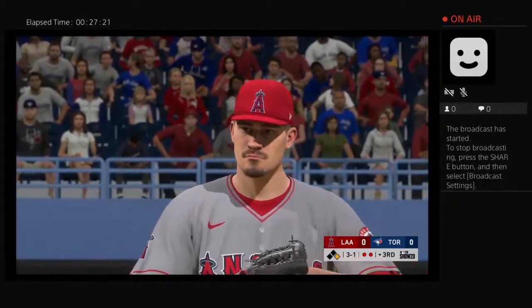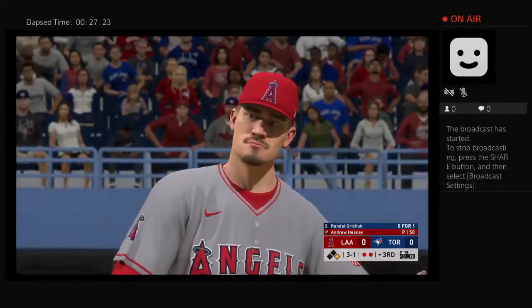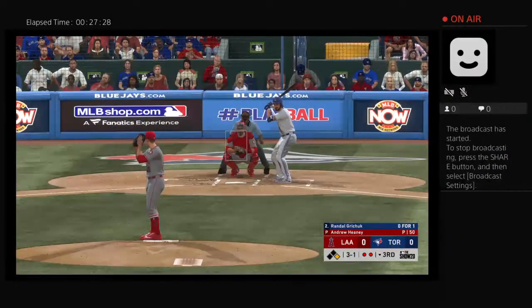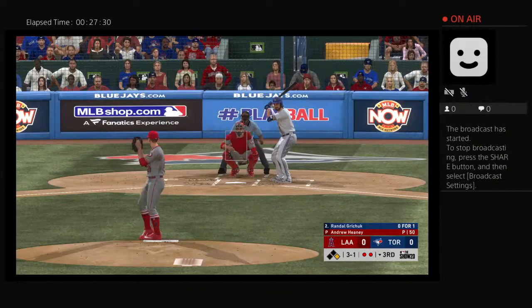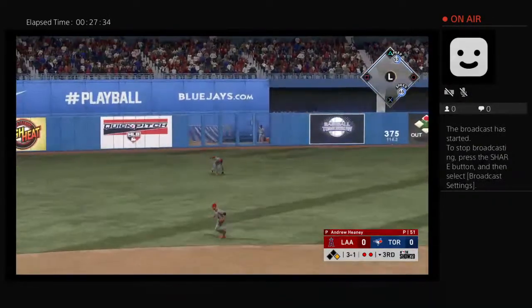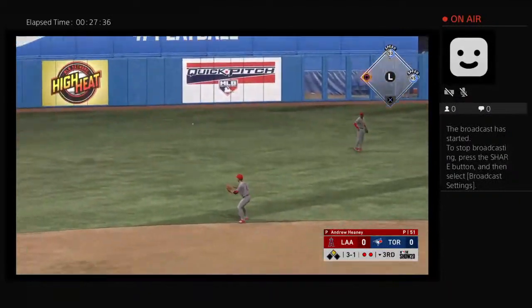Well, this has been a long inning already, and I know he doesn't want it to get any longer. I expect a challenge pitch right here. Ready with the 3-1. And that's the first hit in this one for the Blue Jays.